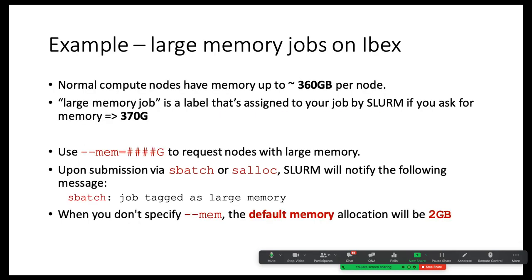For large memory nodes, what you need to add in your Slurm requisition is #SBATCH --mem= the amount of memory you require. If it is asked for more than 376 gigabytes, it will automatically go to these large memory nodes, right? So basically the message is it will go there, but ask for whatever you want rather than whatever you can get.